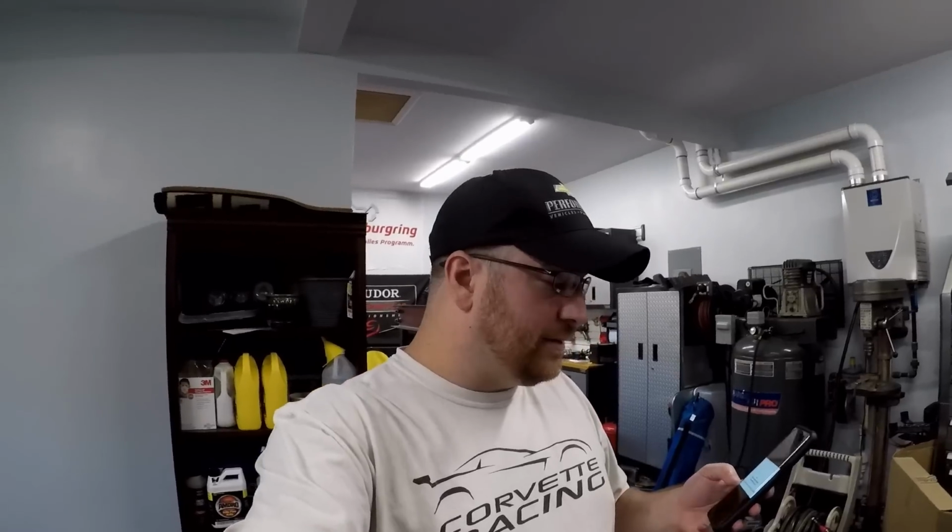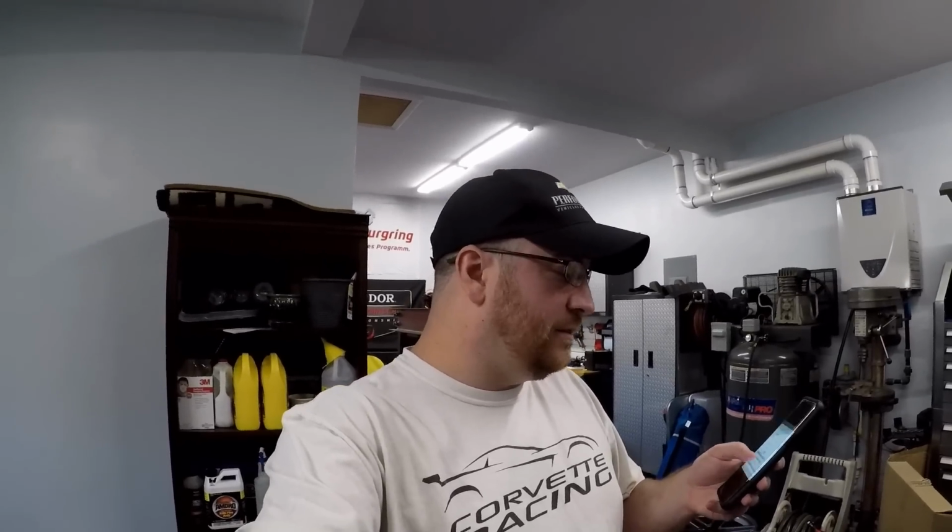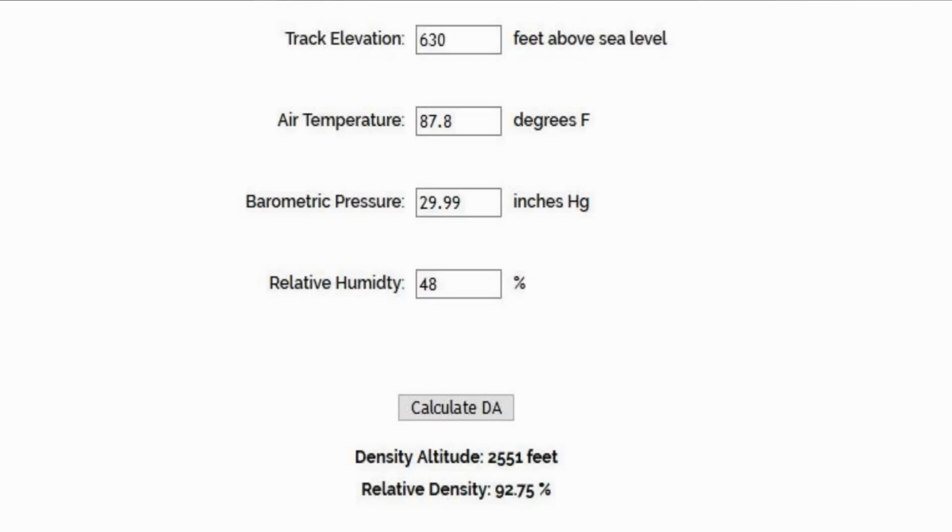Alright guys, we're going to quickly go over the time slips for the night. As I said earlier on the way to the track, the density altitude was 2,600 feet, and the relative density was 92.43, and it was a 90 degree day.